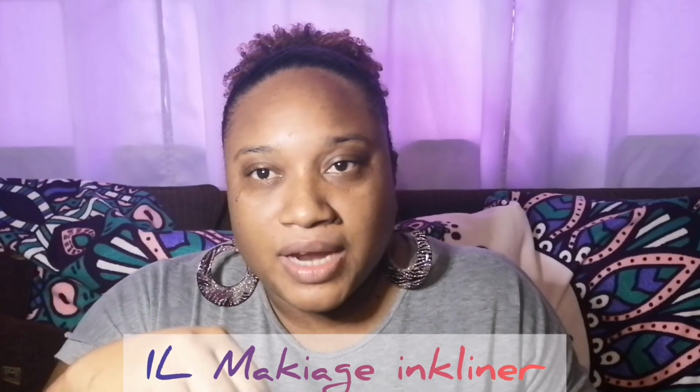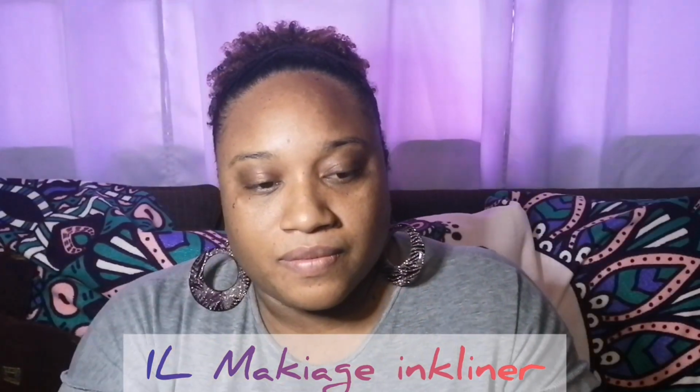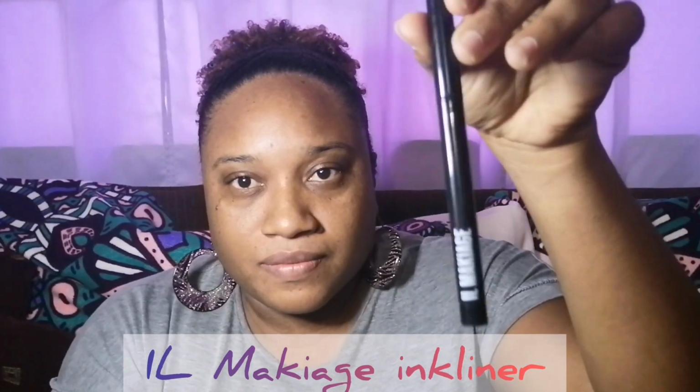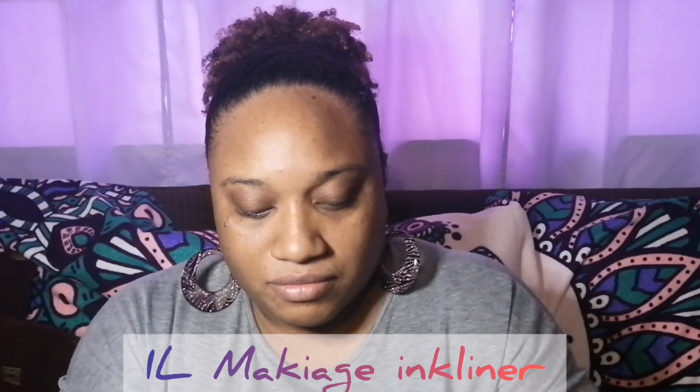Got an Il Maquillage eyeliner. It's a liquid eyeliner. So this is it here. Il Maquillage eyeliner. And I like these eyeliners that have this very fine tip. It is really, really nice. So you see, I really like this, so this would be a keeper.